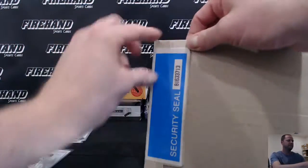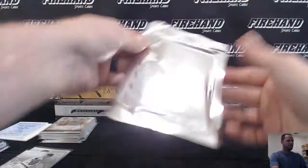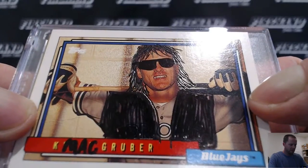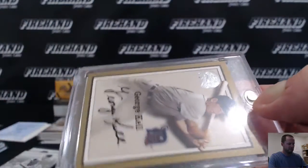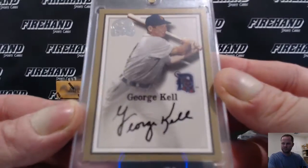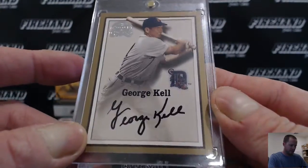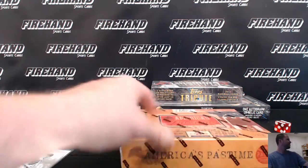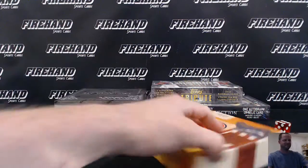Sports graffiti. Let's see what this graffiti says. K. MacGruber. MacGruber right there, sweet. For the Detroit Tigers, on card, George Kell. Tigers belong to R. Murphy 15. 2000 Fleer, greats of the game, George Kell. Cute. Good. America's Pastime.